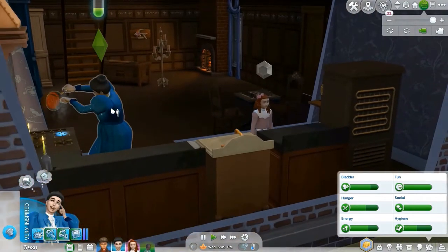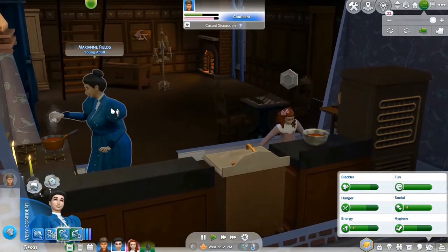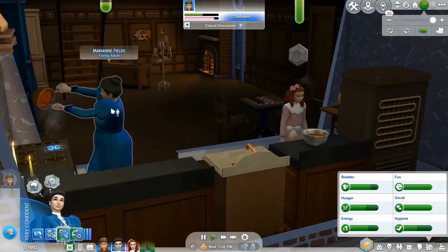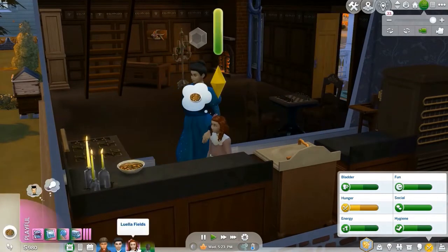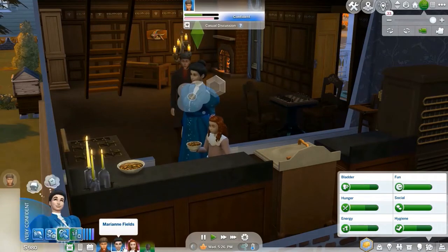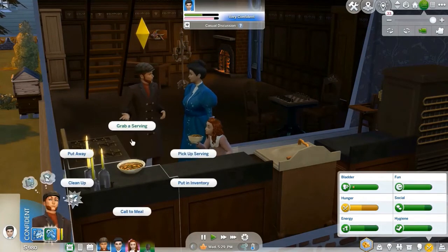Oh, she's helping. She's got a bowl of something out. I'm not sure how Lulu helped contribute to that, but she did somehow. She's gonna grab some to eat immediately. Marianne's not hungry yet. He is, though. He can grab a serving.